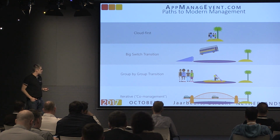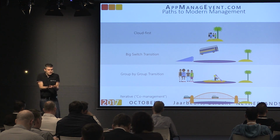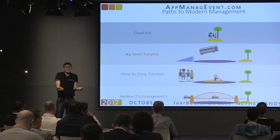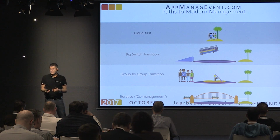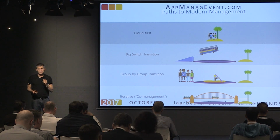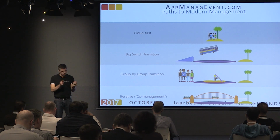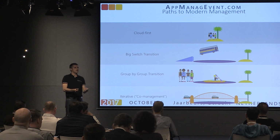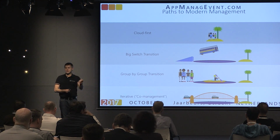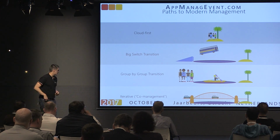Then we can do a group-by-group transition. But all of a sudden now, as a company, we have 2, 3, 4 different management platforms, and nobody wants that. We don't have the manpower to do that. That's just real life. One day your manager might say, "Hey Ken, tomorrow I want you to focus on Azure." So tomorrow I focus on Azure, and then all of a sudden he comes in and asks, "Hey, by the way, they just released some patch. Now you need to follow up on that." There's no way I can spend my time on all of this.